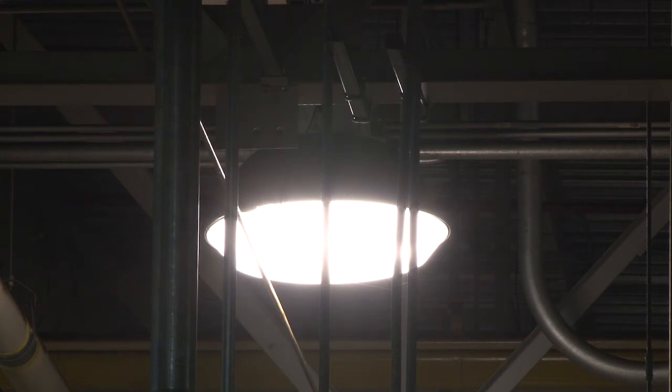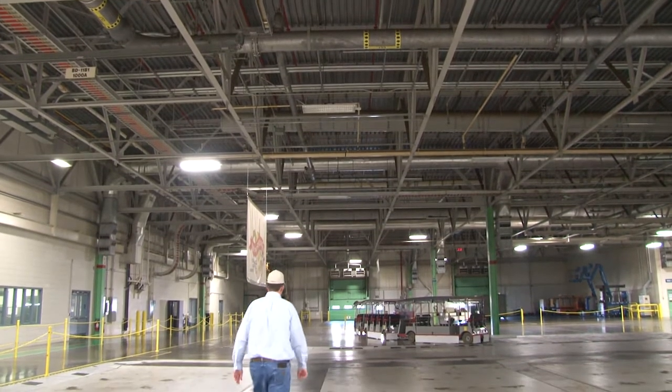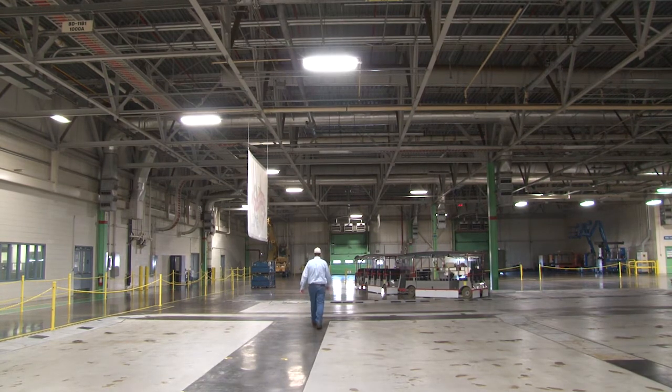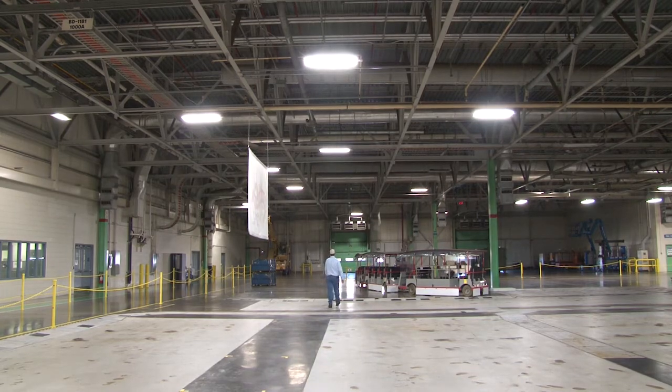The original fixtures used over 400 watts each and required several minutes to come up to full brightness, requiring them to be operated 24/7. Replacing them with fluorescent fixtures using half the energy for the same amount of light was not all that innovative in and of itself, but what really made the difference was the addition of motion detectors, a novel idea and one that took a little persuasion.